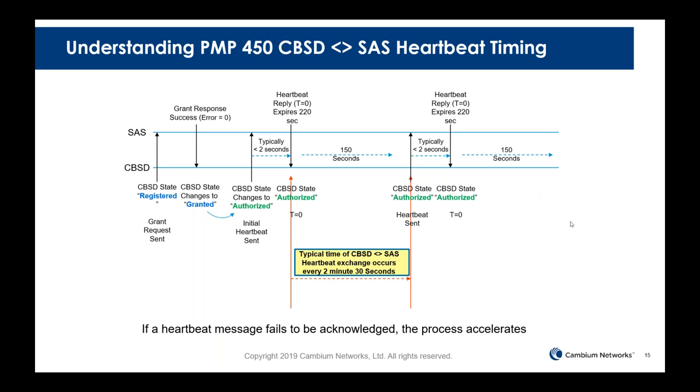Getting back to the frame, or what happens during the communication between the radios and the SAS, this is kind of what it looks like. You're going to go ahead and ask for a grant, and so you send that grant request. It says, okay, yes or no. If it's a request that it can grant, then it grants, and then the CBSD, the device itself, has an authorized grant, and then it starts sending these heartbeat messages. It happens once every 150 seconds. The typical time of exchange is about 2.5 minutes.